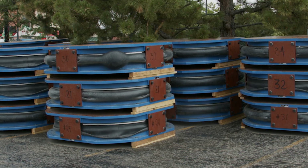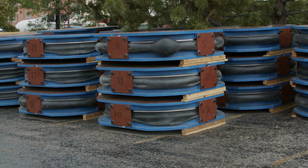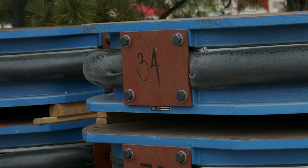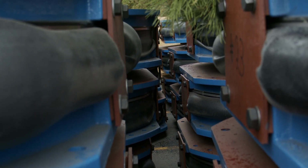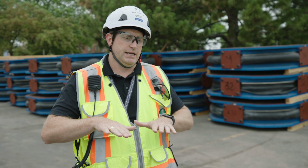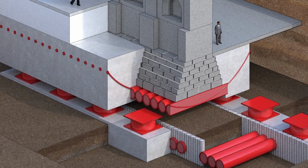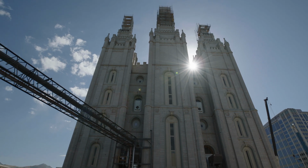The 98 base isolators will be placed on new footings underneath the temple's existing foundation, each tested to withstand 9 million pounds of pressure. Combined, that's nearly 5 times the weight of the temple. The dished plate would actually allow it to just kind of float and just kind of slow the building down as it starts to come back down and settle down. If any building in the valley is worthy of going to this extent, this is the one.